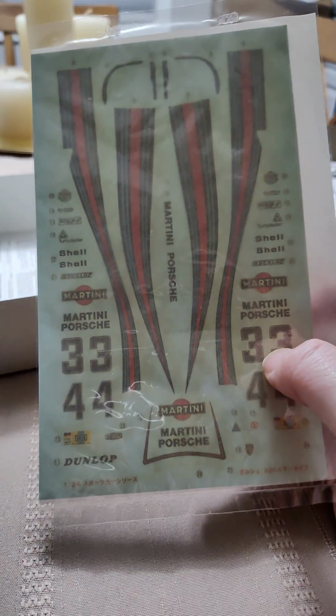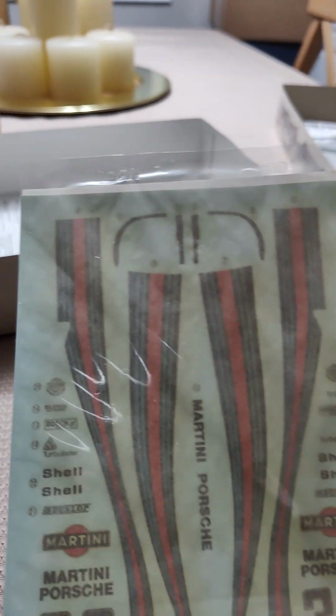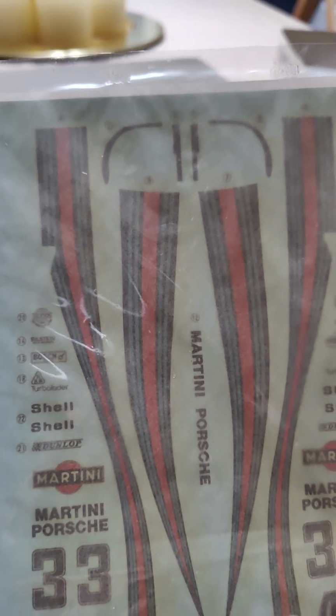Then you have your decals. Look how beautiful these decals are through the plastic. Even I can see them, and they look like they've been preserved, so that's good.